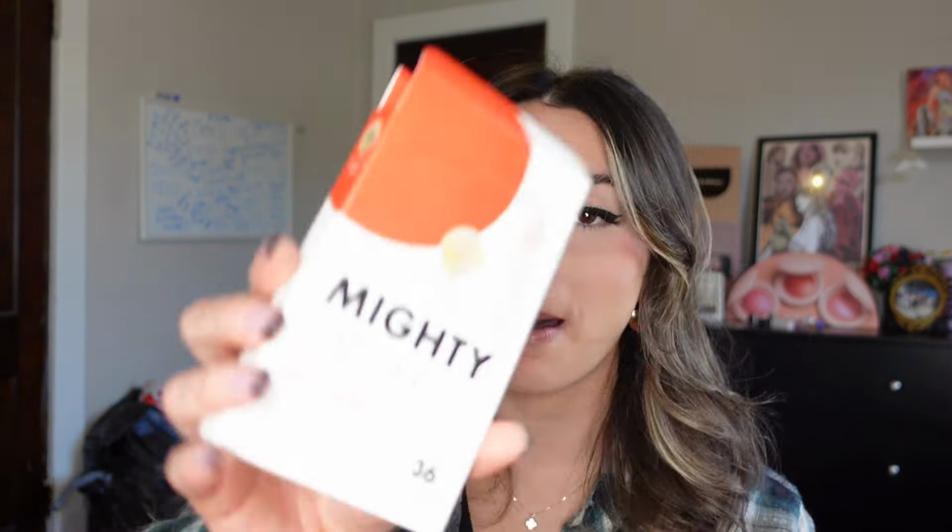So now that we're done with all of the PR, let me quickly show you guys what I picked up from Ulta. It's nothing too exciting, but I figured I would show you anyway. So I picked up some Mighty Patches, some pimple patches, because you guys, my skin, I don't know if it's the change in weather, I'm not sure what it is. My skin has been going through it, specifically on my chin. You can't really tell right now because I have makeup on, but I don't know what's been going on. So I was like, we need some patches because whatever's happening can't be.